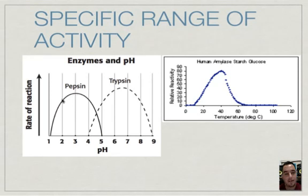If we go to 2, it starts not working as fast, slower. If we go to 4, it works slower. And if we go to 1, really low, almost at nothing, no activity. And if we go to 5 or beyond 5, this enzyme does not work. That means it got denatured or something happened to it.